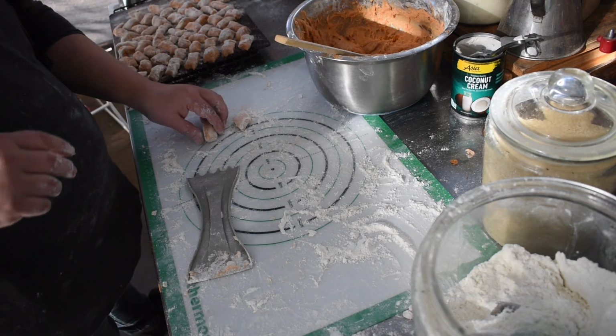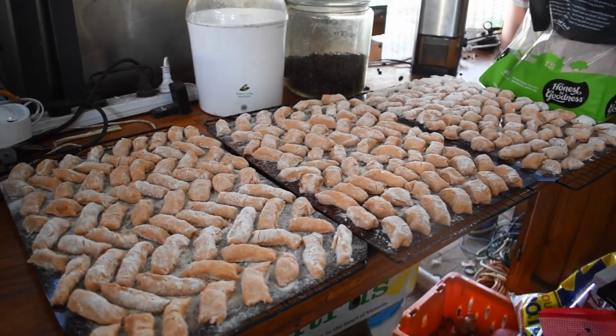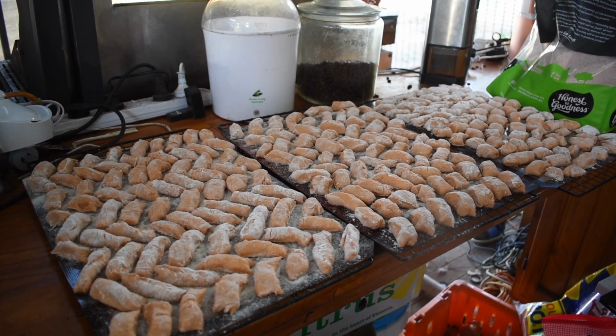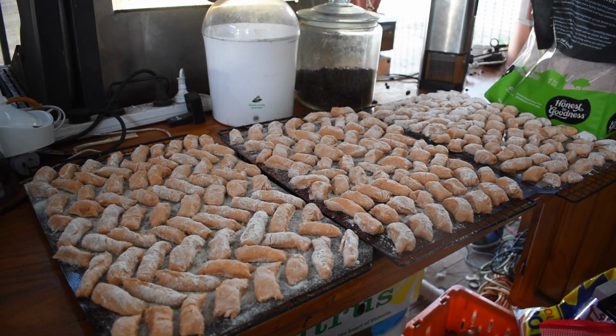Gnocchi basically is a pasta, realistically, so I'm hoping that it'll all turn out fine. We'll give it a go anyway, and I'll let you know when I do cook it off, but that's in the freezer for now.